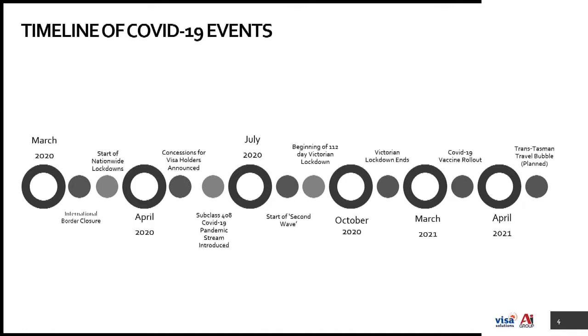But the department announced a pathway, a visa of last resort, for people who found themselves onshore and unable to either leave the country or who didn't have any other visa options. So that was useful. And then in July, we came across the second wave. Around the 7th of July, Victoria went into probably the longest, most severe lockdown that we saw in Australia.